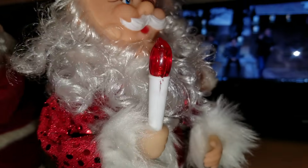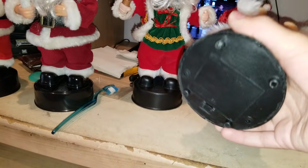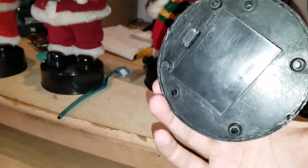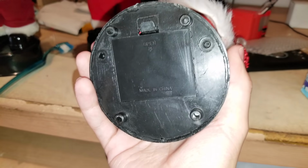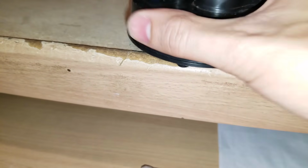You guys see the strain marks. I don't know what they did, but yeah, right there. And the base was, and I believe still is, glued shut because all the screw holders were broken. That's how badly they messed it up. And of course, even the base has cracks.